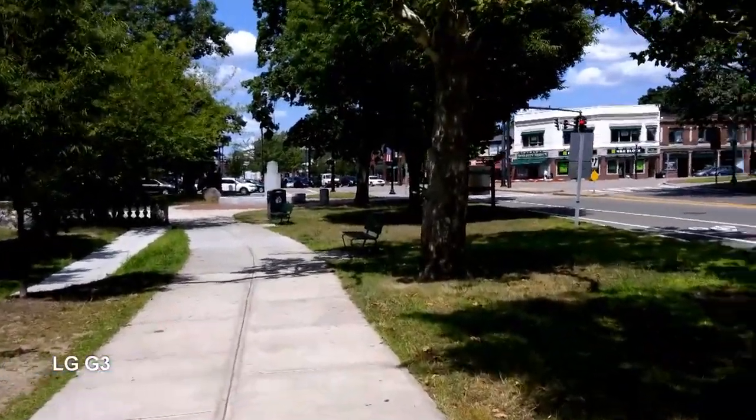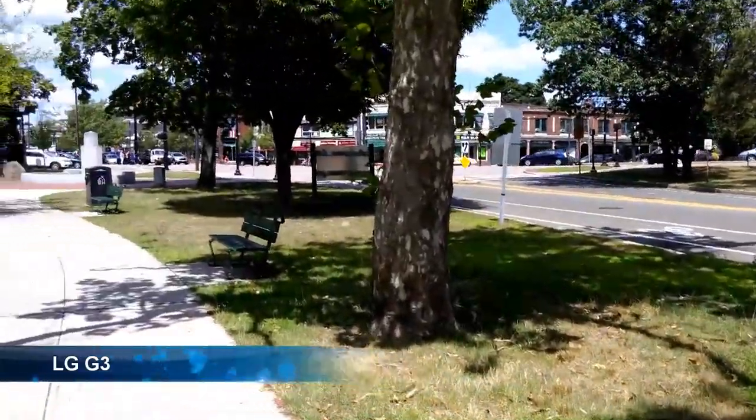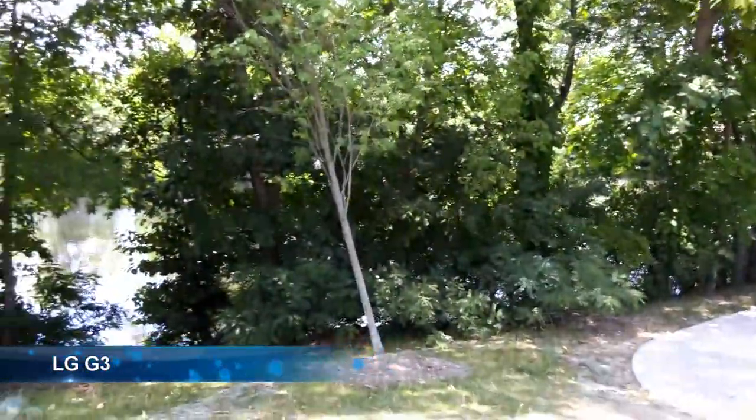This is what happens when, of course, you don't have OIS built into the camera itself. But it still does a good job in collecting data properly. You can see the image is pretty clear and sharp.